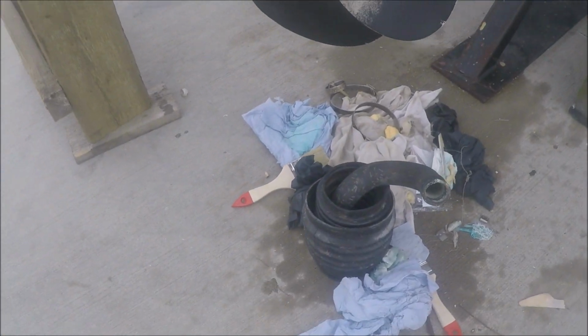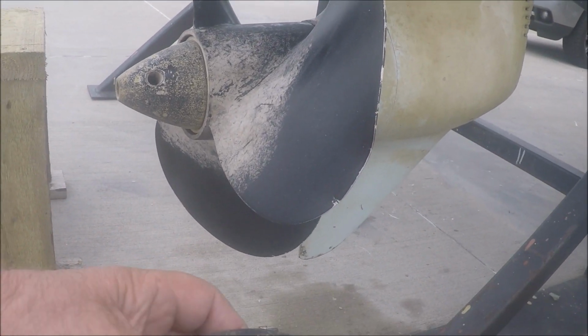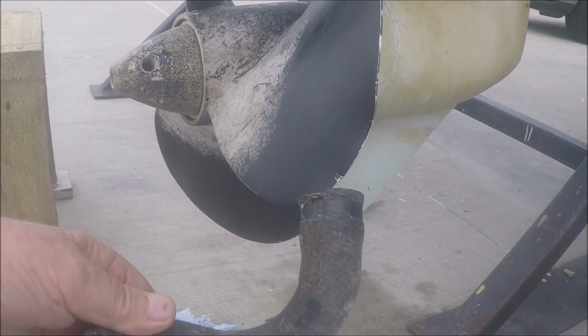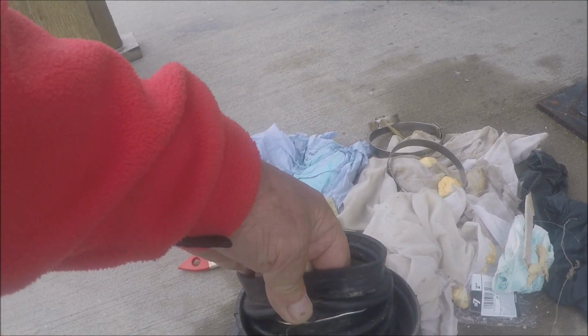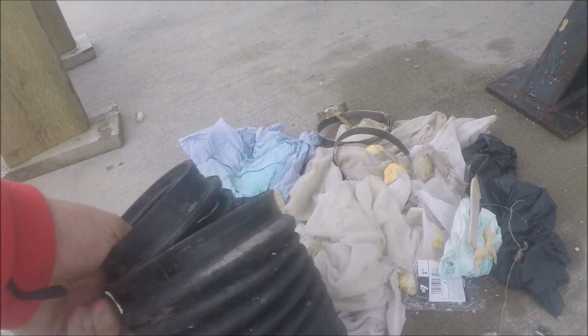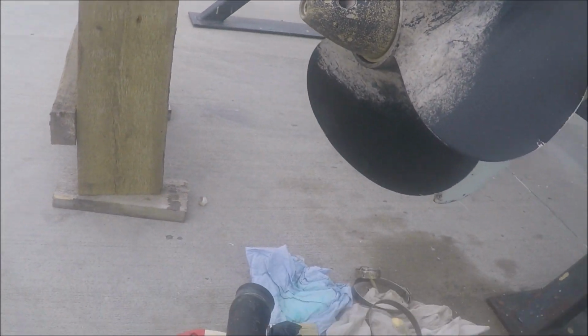Right, there's the rubbers that have been replaced. The exhaust hose is alright, a little bit chafed in one place. Oh, the cooling water hose, sorry, was in not so bad condition. The exhaust was not bad, but it had a broken metal spring in it. The drive bellows is showing cracks, ready to actually cause a leak.